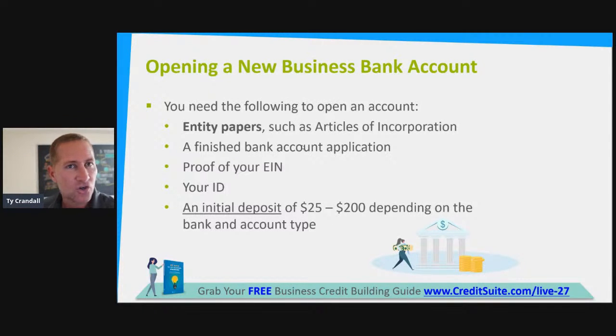And you're going to need an initial deposit. Sometimes it ranges from $25 to $200, depending. That's what you're basically going to need to set up a bank account initially.